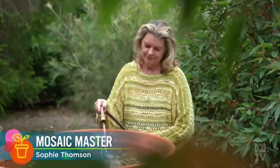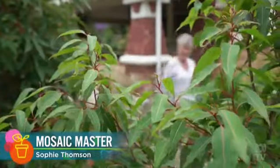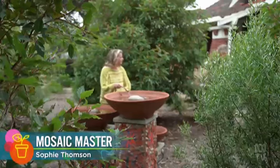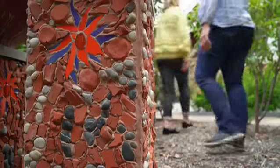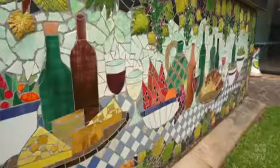Anne Martin was born into an arty family. Both her parents were artists. She studied fashion and worked as a knitwear designer and then craft editor of Woman's Day magazine. But her great love is mosaics.